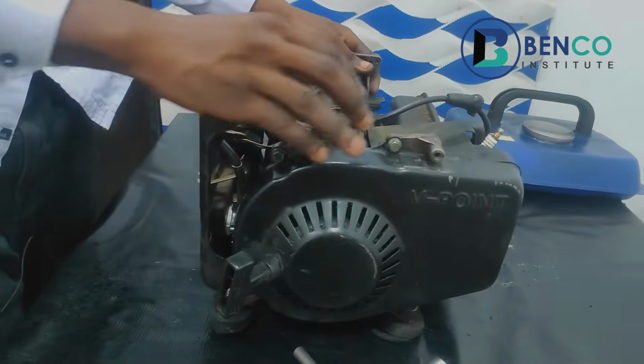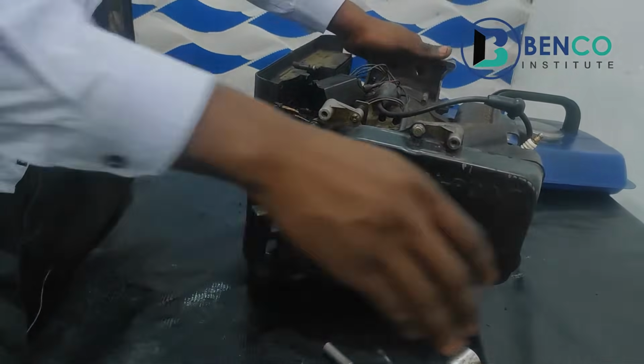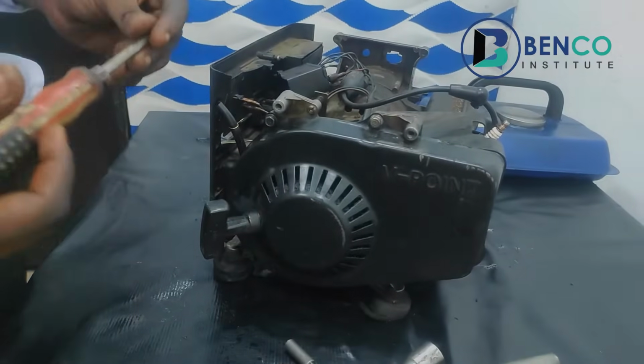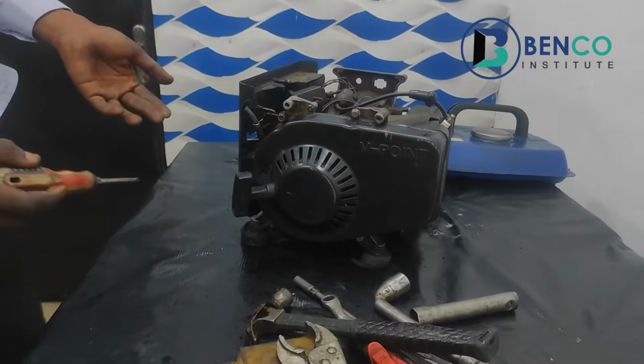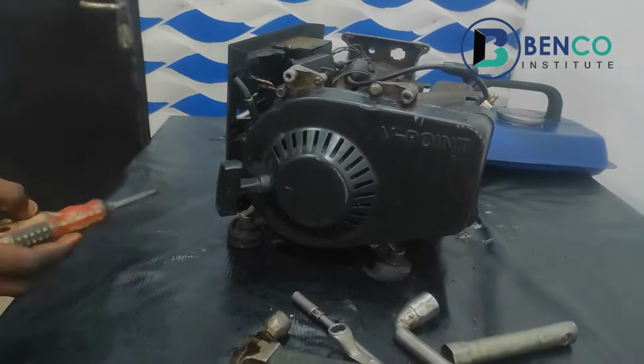Alright, we'll fix back the plug. If you are a non-technician, I do not advise you touch the carburetor at all. But just for the benefit of that, I will do something here.